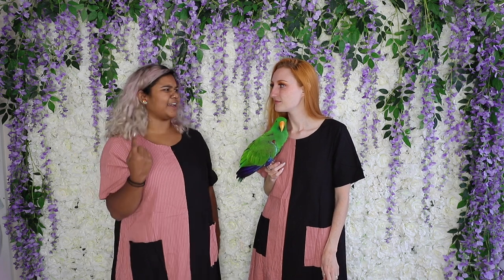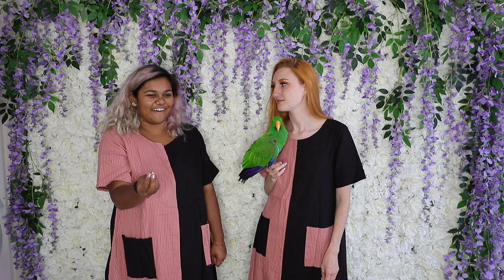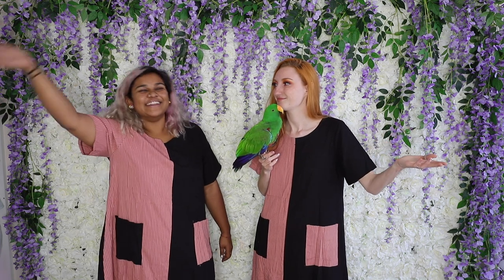Also, all the ones in the straight sizes would go up to 1XL. But past that, they just wouldn't. And it's like, if you're gonna make 1XL, what?